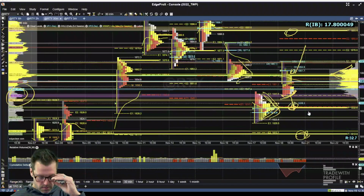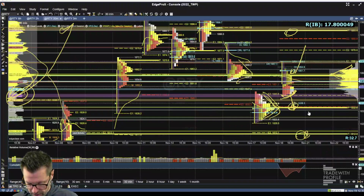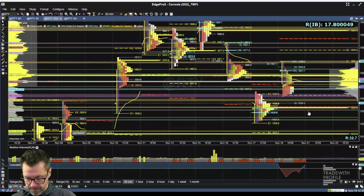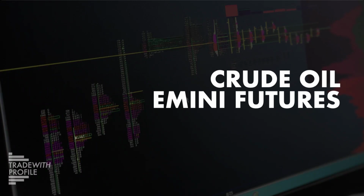Just watch the middle. Right here's the 5-day volume profile. Watch the middle. We're looking for pushes in either direction out of this area. That will keep you on the right side as we go ahead. Okay, and then finally, let's go look at crude oil real quick and see what's going on in that space.